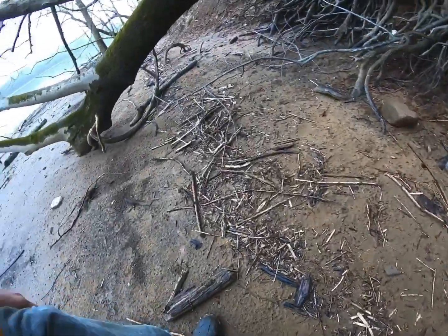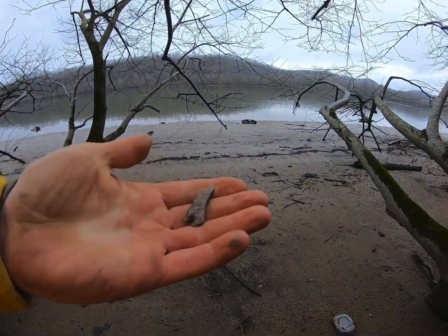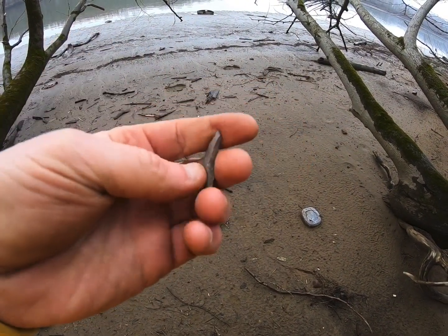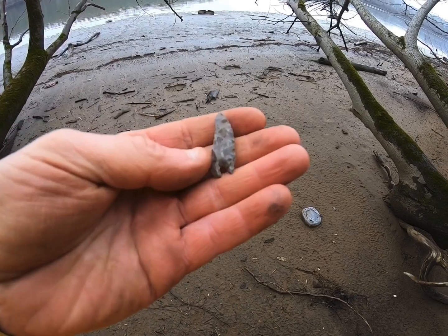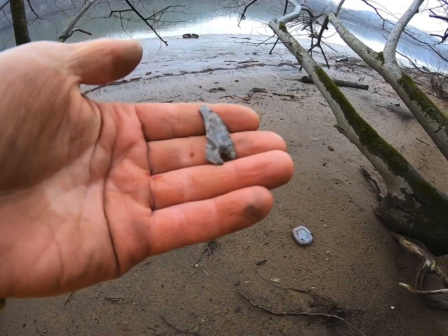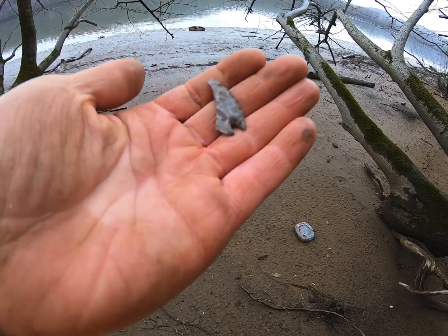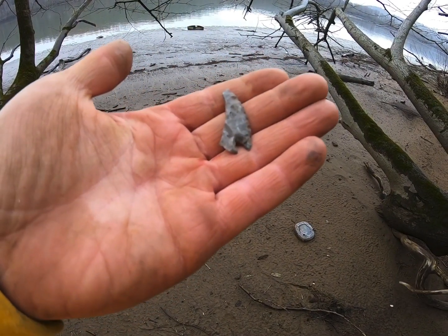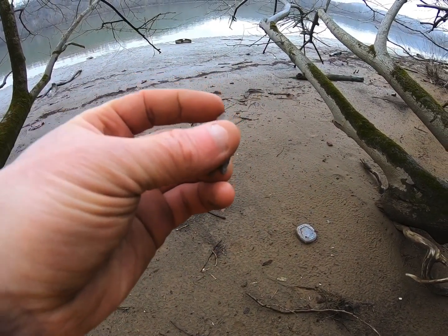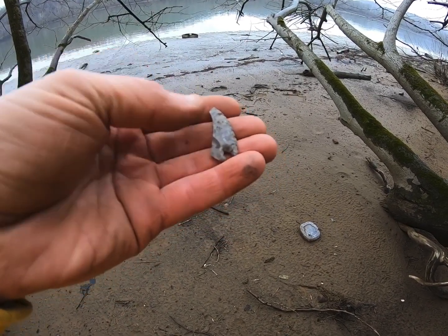Oh, wipe it off. Oh my gosh. Look at that. Would that not have been killer? Great craftsmanship on that. Oh, what a freaking heartbreaker. I have no idea what point that is. I'm assuming the other side, right there's the tip on the top. Then it starts down a little bit right there and just shattered straight down the middle of the base.